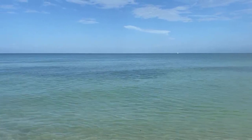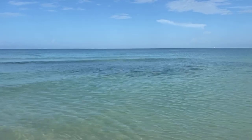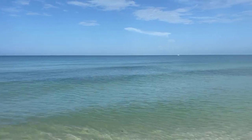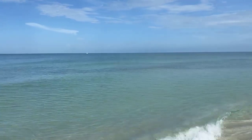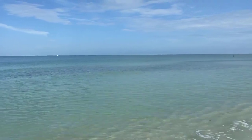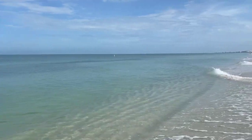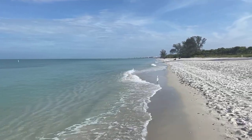The schools of fish out here, just incredible. See that? We were looking at this earlier in part one. See those dark spots out there? That's schools of bait fish. It looks like a shadow. It's just a cloud of bait fish out there. Huge schools. Just incredible. Just pretty much all the way up and down the beach.